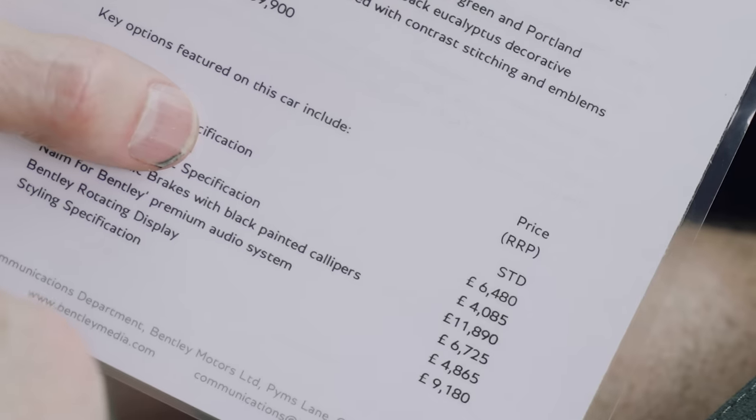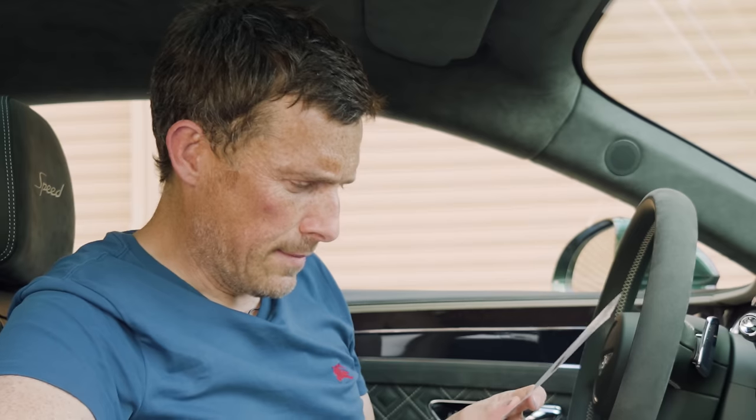Actually, there's even more spent on this car. It's got like £50,000 worth of options. So yeah, one of them costs £12,000. Let's find out what that is.